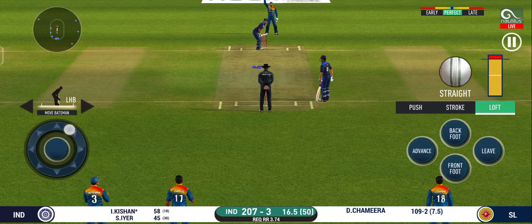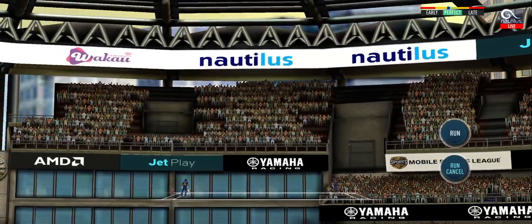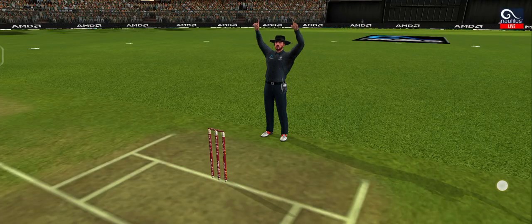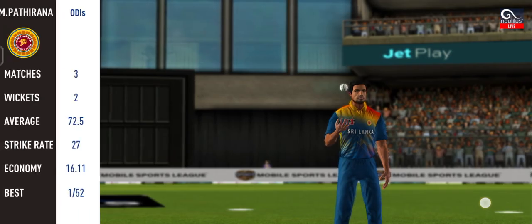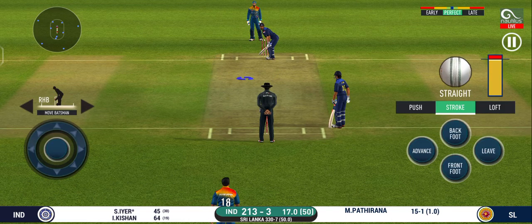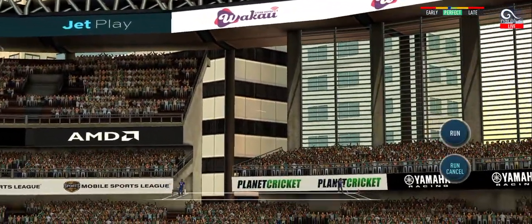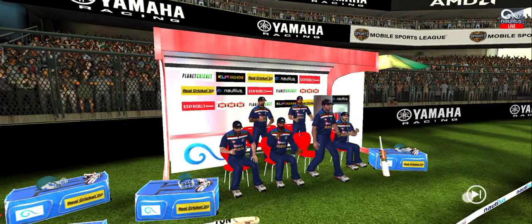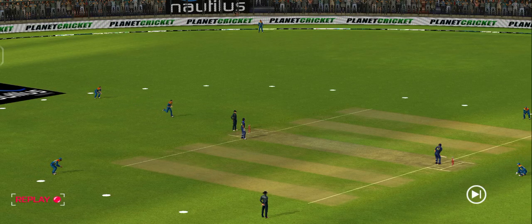Here we go. Wonder where the next one is going to fly. He read the length perfectly. That is a beautiful six. Change in the bowling. Pacer being brought back. Deep point in place. Oh, that's huge. It's disappeared way into the stands. That 50 would definitely give confidence to the batsman.